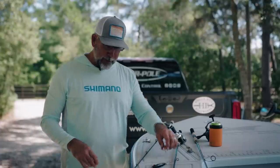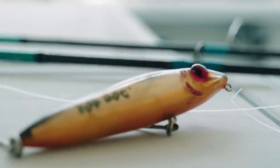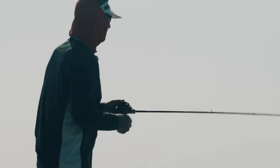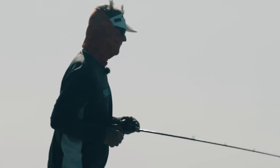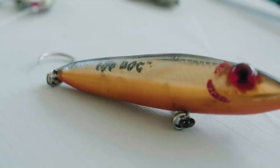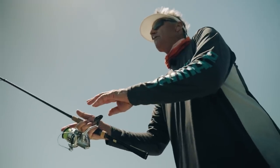The topwater plugs that Bernie was throwing were these full-size Top Dogs and Top Dog Juniors. These are great baits to draw strikes in deeper water or from a great distance. It's an alpha size bait. Not every predator is going to find this something that they want to hit, but when they do, you know it's a good fish. And if you're a good topwater hand, you get a lot of action out of these.